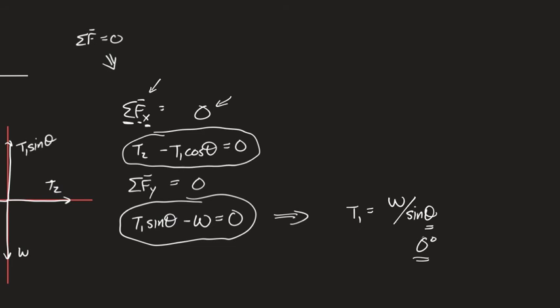And it seems to me, now that I know T1, I could probably use that to figure out T2. In fact, that's exactly what I think we should do next. So we should substitute. So where I see T1, I'll put W over sine theta times cosine theta. Except I hate that. You should not leave it like that. You guys who are novices to physics, you might also be novices to the fact that this is cotangent, cosine divided by sine.